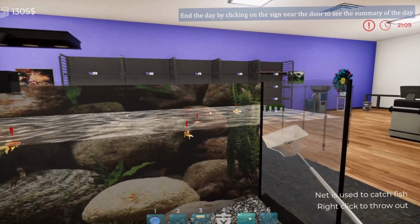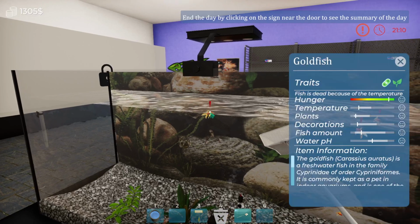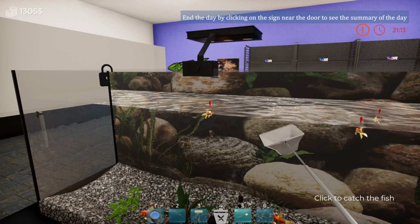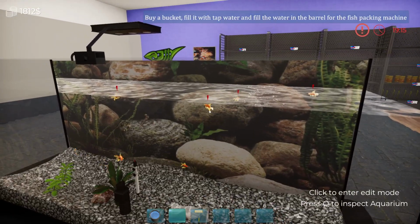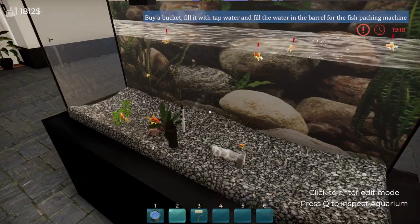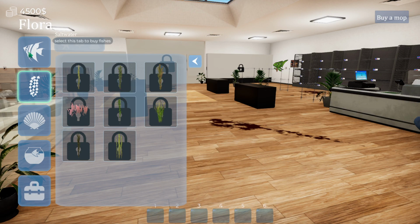If you do happen to kill your fish, you will have a little exclamation point very well shown at the top of the aquarium, and you can just scoop the fish out with a net and dispose of them in the trash. You can actually scoop multiple fish out. Ask me how I know. There was a little bit of a disaster, but it's fine. It's fine. I'm sure I'll do fine on the main game when I get it.